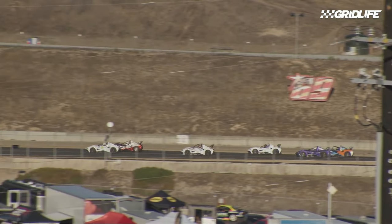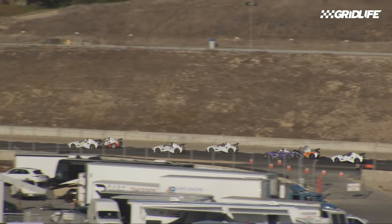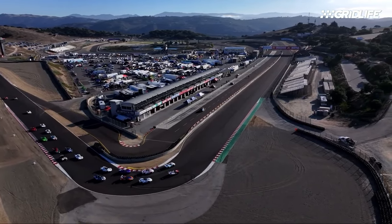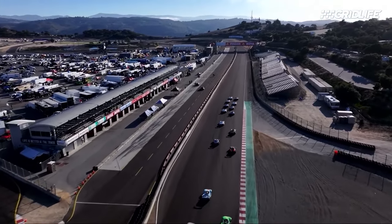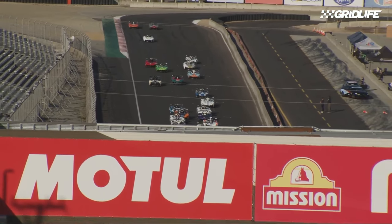And it's Federico Moscone up on top in the number three in qualifying, with the number two of Michael Schneider alongside. That's your front row here. Blair Hosey in the second row, the number eight, and the number one of Alex Chang will start fourth. Here we go. WeatherTech Raceway Laguna Seca. For the first time, a single make series in Gridlife. Rush SR coming to the green flag.